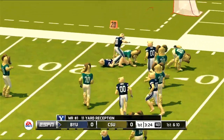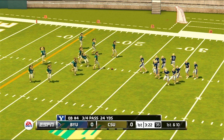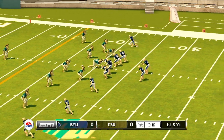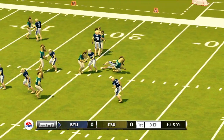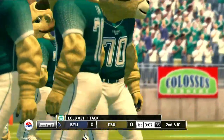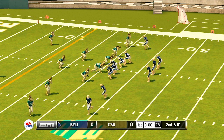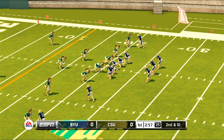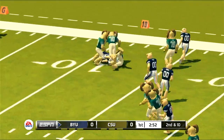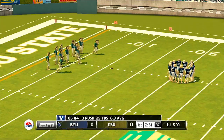Throws to the receiver, and he's got it again. Gain of 11 yards. This is the ninth play of this drive. First and 10. He makes it out to about the 21-yard line. So it's second and 10. Ball on the 21-yard line. He scrambled. And he's taken down around the 11-yard line. That's good for a gain of 10 yards. This is the 11th play of this drive.